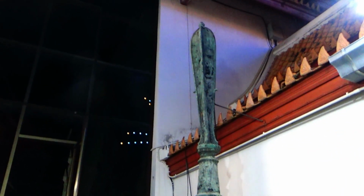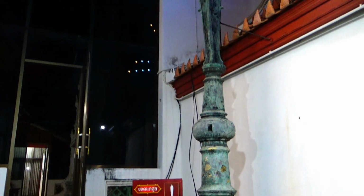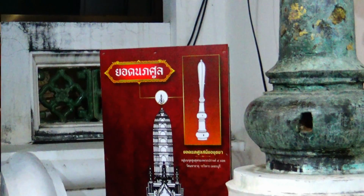So, as I've said earlier, this temple has gone through major restorations, and this piece here is an example of that. This ornament used to be on top of the chedi, but eventually got replaced by a new mold.